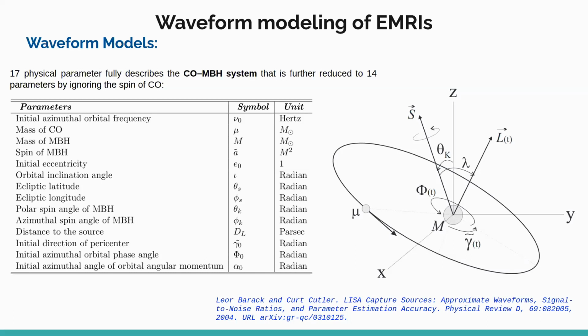That's why these are computationally expensive. So we basically require some waveform model that is not very computationally expensive and at the same time more accurate than these waveform models. So we are hoping that self-force approximation models will combine with the analytical kludge waveform model and numerical kludge waveform model in order to give the full inspiral of extreme mass ratio systems.